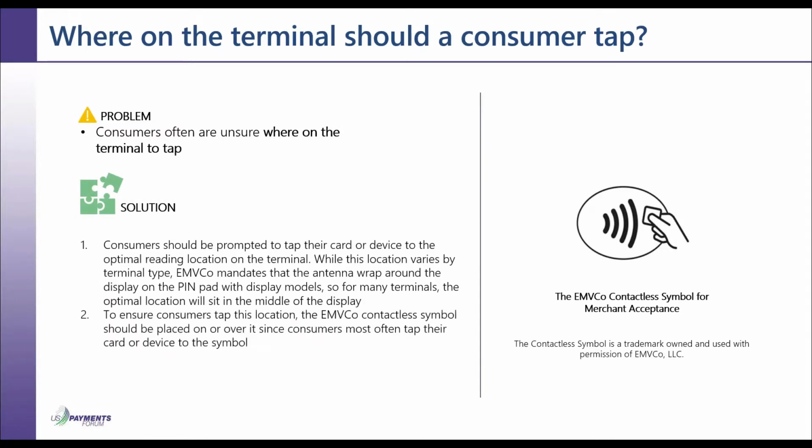Where on the terminal should a consumer tap? This is a common problem where consumers try to tap on the EMVCo contactless symbol, and that's actually not the best place to place the card. So consumers should be prompted to tap their card or device to the location on the terminal that is in the optimal reading position. That's intentionally vague because the optimal reading point varies depending on the terminal manufacturer and model. However, EMVCo mandates that the antenna wrap around the display on pin pad models, so very commonly the optimal reading point is in the middle of the display.